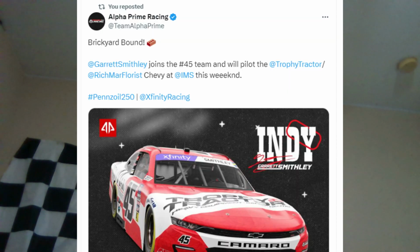And now we're going to jump on to the next story of today's episode, as we're talking about Garrett Smithley. It was announced yesterday that Garrett Smithley will be driving the 45 for Alpha Prime Racing this weekend at Indianapolis Motor Speedway. If I recall correctly, this is going to be the first time that Garrett Smithley has competed with Alpha Prime Racing, and there's a big reason for that, which we're going to discuss a little bit in regards to JD Motorsports. We also know the 4 points from JD Motorsports have been transferred over to the 45 team, which means that Garrett Smithley should easily be able to make the field.